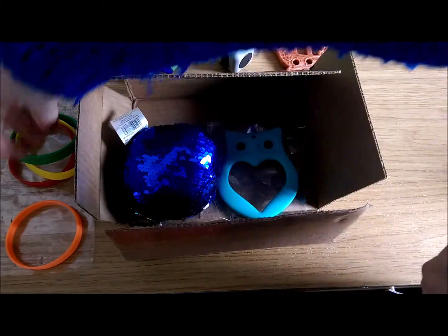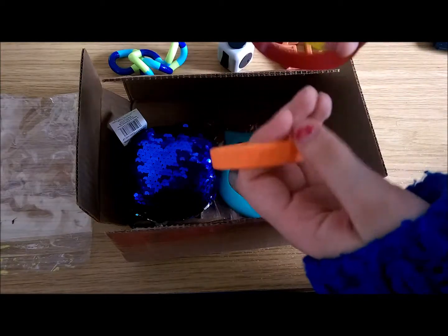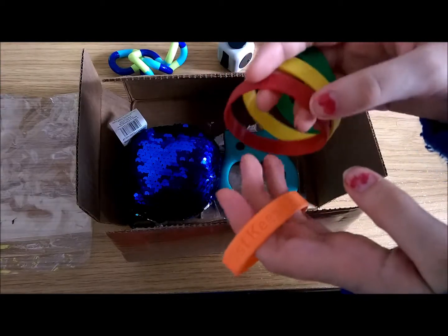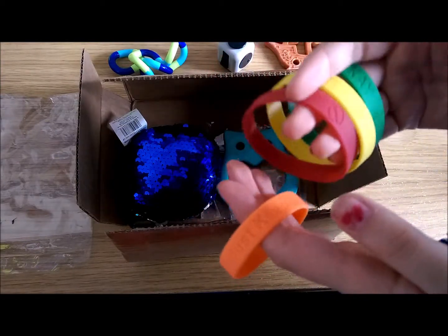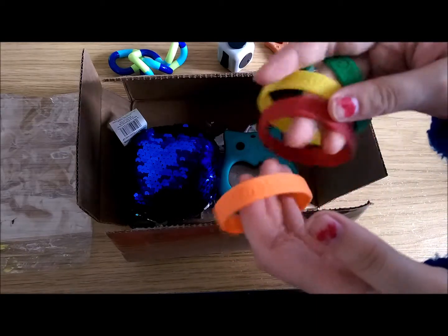These bands, though not a stimming toy, are extremely helpful. I think they will be very helpful when I am out, and I need this kind of awareness for other people to realise.